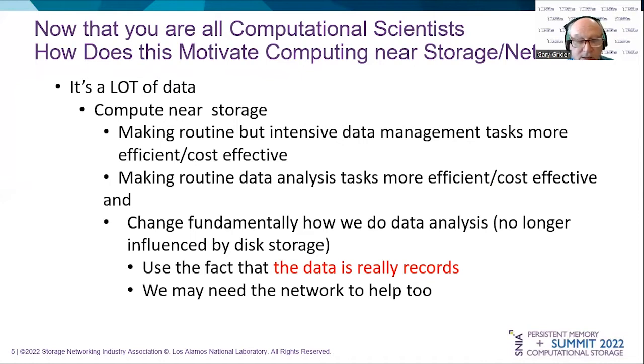So like I said, when we pull data in today, we pull the whole petabyte in and we find the little red spots for each time step. And if we could somehow reduce that data before it ever leaves the storage with a query of some kind, that would be a huge win as well. And remember, I said that the data is really records. So we can use that to our advantage.